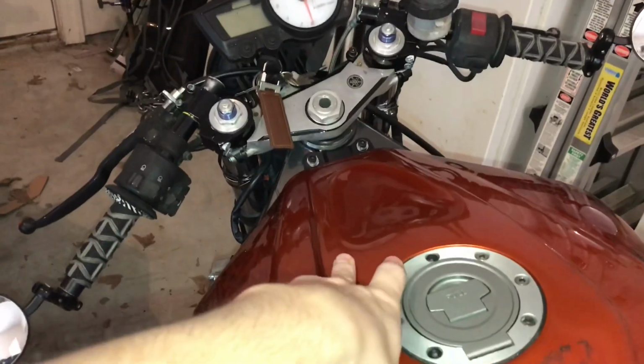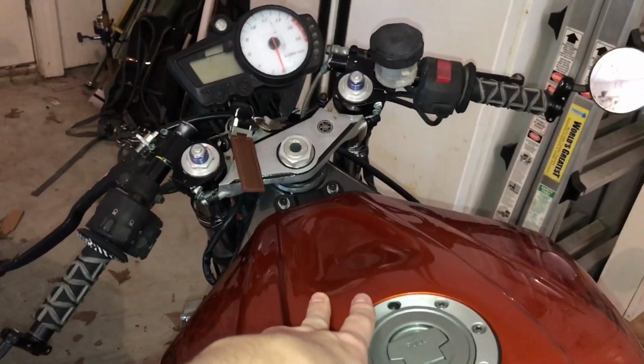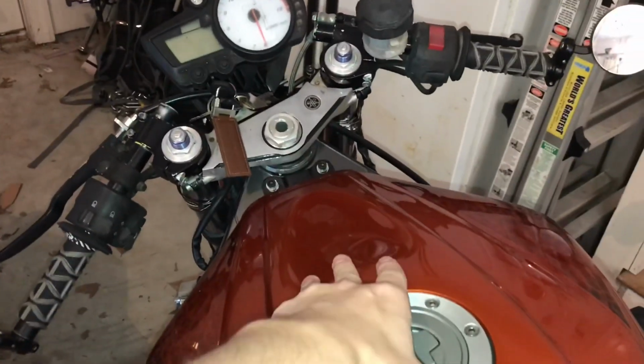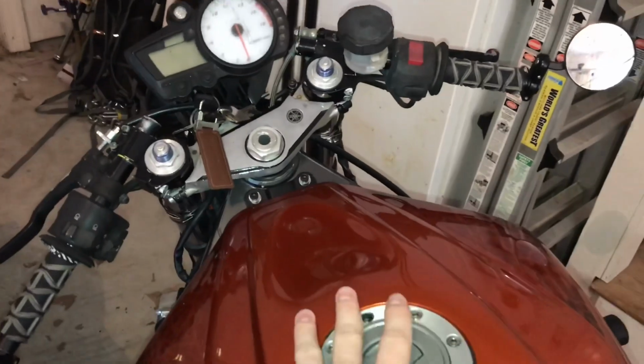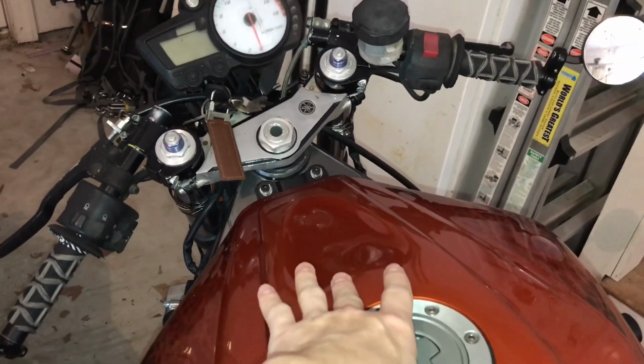That being said, that's only if you have a 2003 and it's the original Denso coils. If you bought Denso coils yourself, you're kind of screwed. So coils would probably be the number one reason for any 2003 to 2005 R6 to idle poorly. That would be the first thing that I check.